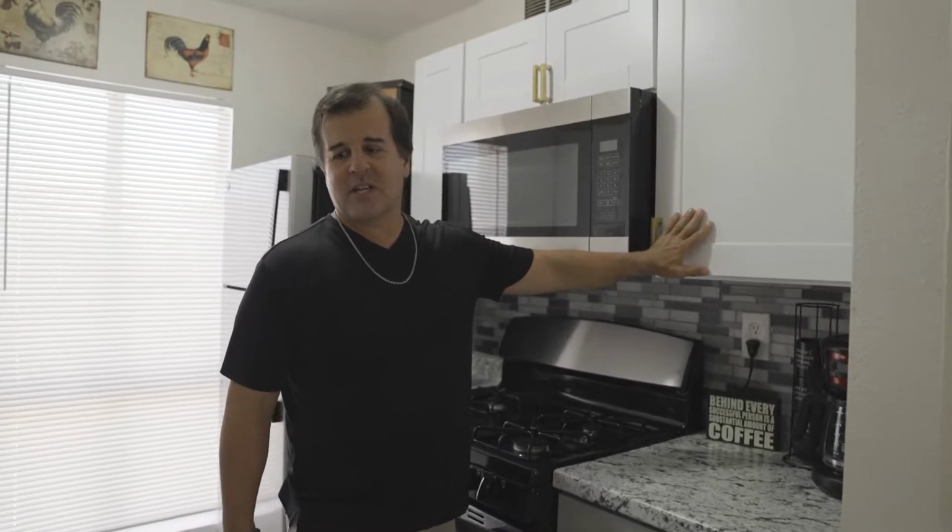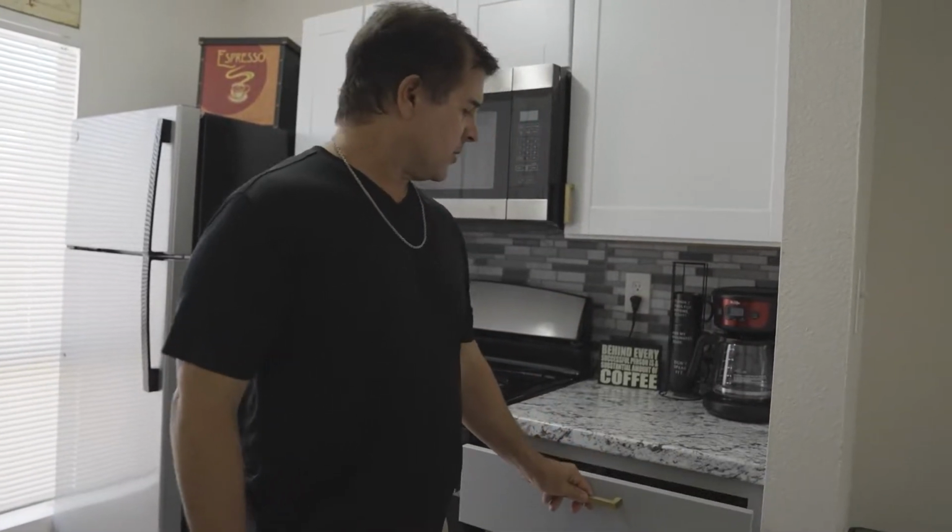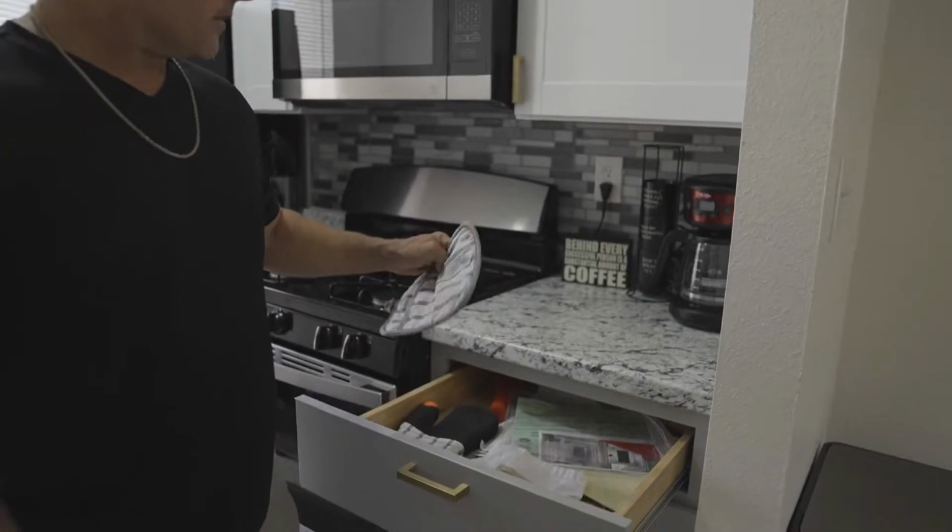These countertops were already here, guys. These new cabinets were here. We got the coffee maker. So if you go in this drawer, we just have some mittens.